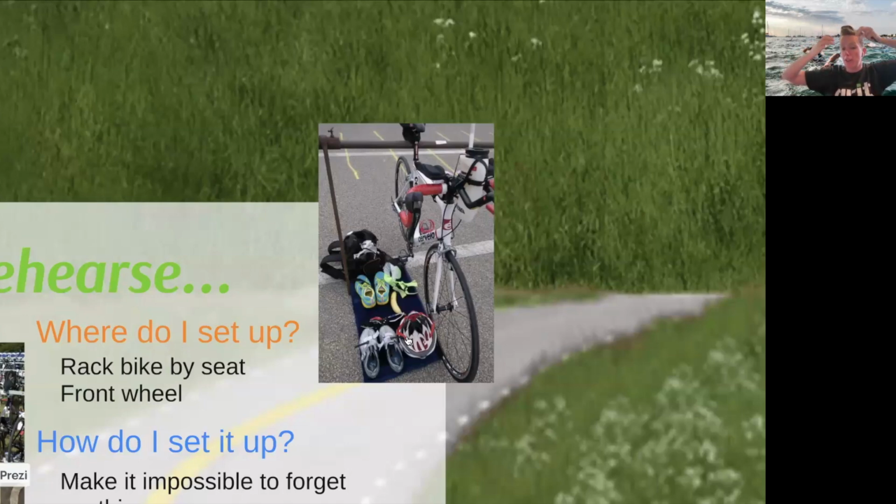This is the point that once you get your swim cap and goggles off, I put my helmet on right away. As we talked about, one of the penalties, and it's just a safety thing, is that you can't be touching your bike without your helmet on and strapped. So as soon as I take my goggles and swim cap off, I put my helmet on right away so I can't forget it. And then they have their bike shoes.